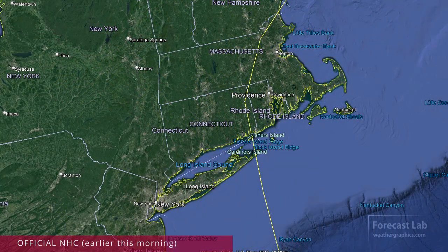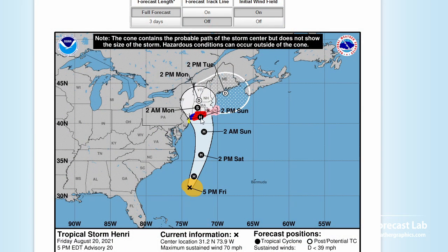So let's sort through these, shall we? We start out with the official NHC track. That was earlier today. They definitely have shifted that further to the west, somewhere in there. Let's look at that real quick. Yeah, there it is, going right into central Connecticut and up into the southeast corner of Vermont.